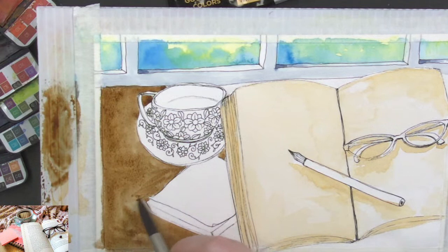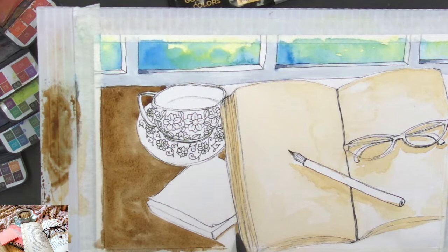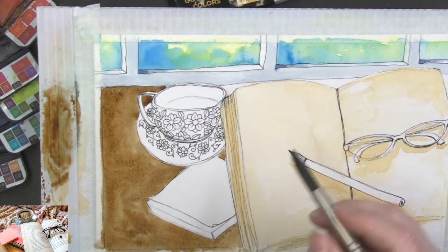So I'm working carefully around that little notepad and the cup, the bottom of the book.